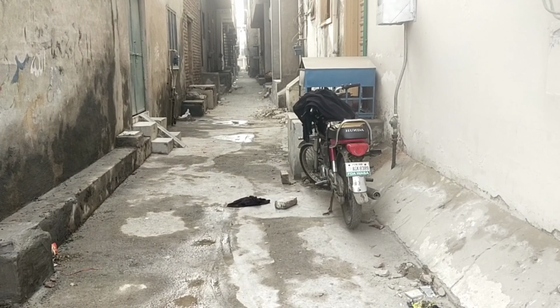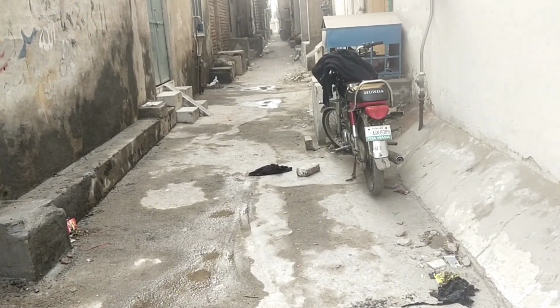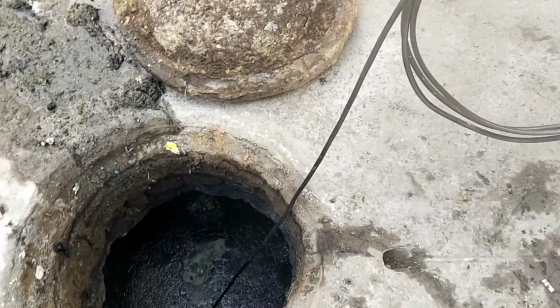This is the street which is blocked and sometimes caused overflowing, because this whole street was blocked from this point.